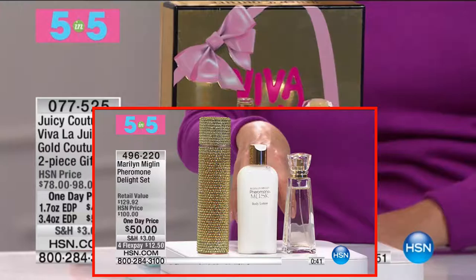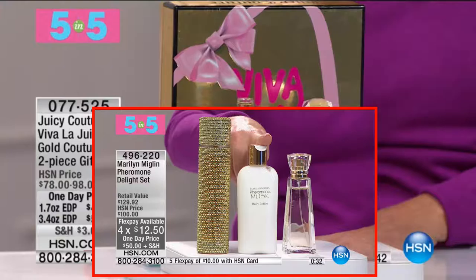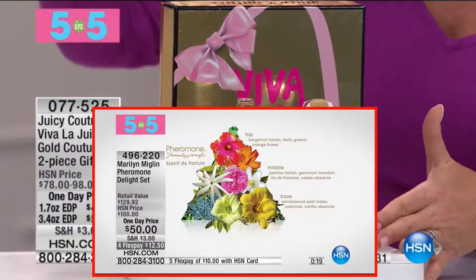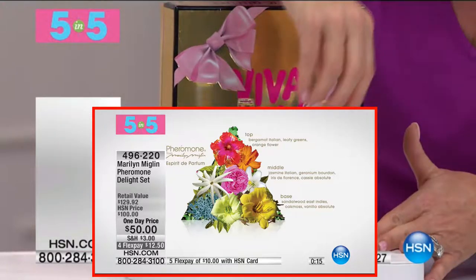Here's what you're receiving. The beautiful Pheromone Musk in your body lotion at 4 ounces. You're receiving the Pheromone Esprit de Parfum in a 3.4 ounce, and you're receiving the Pheromone Musk in the Eau de Parfum, and that is 1.7 ounces. Special package here, and that's exclusive while they last, only here at HSN.